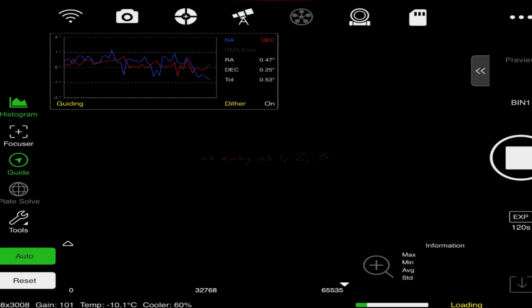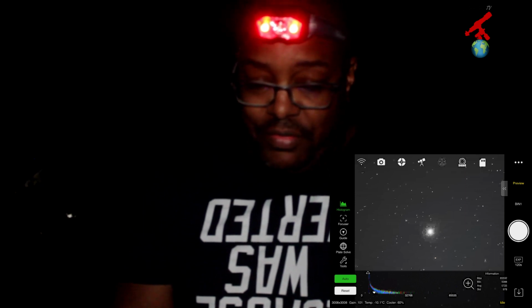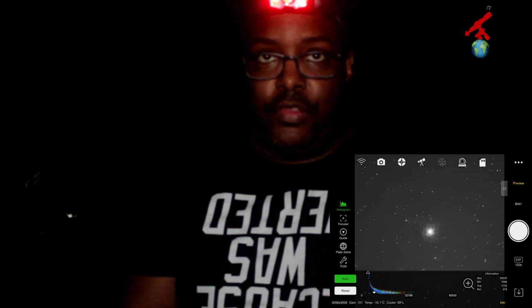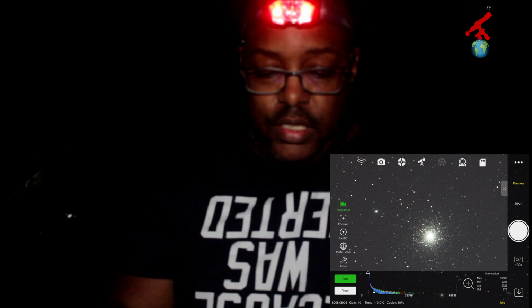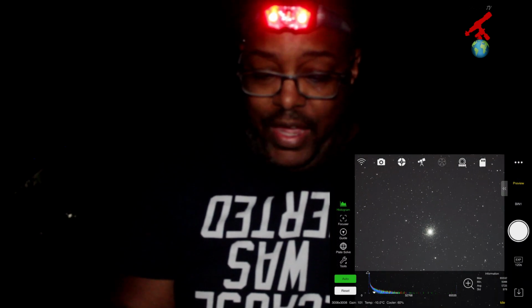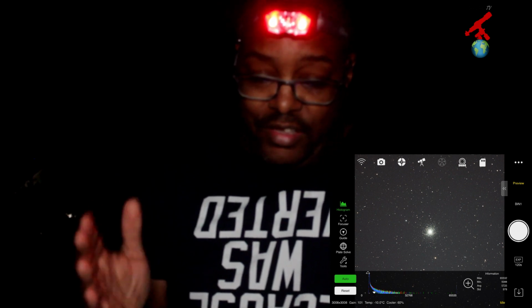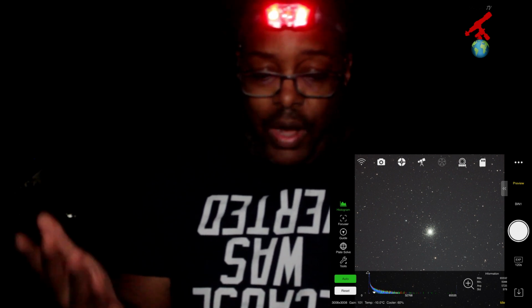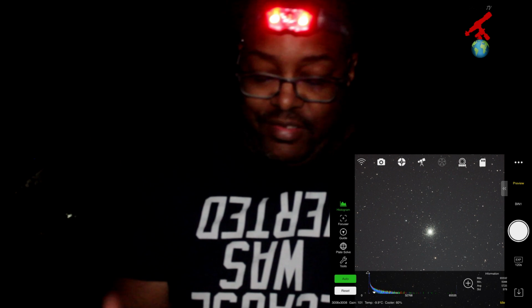So let's take a look here at M13. Wow, that is beautiful. That is awesome. This is a 2-minute exposure, gain 101, and I have the 533 cooled down to 10 degrees, minus 10 degrees Celsius, below ambient. But just to look at that, man, my first globular cluster. I mean, to have Hercules, the great one, it's pretty darn cool. So I'm excited. So I think the RASA is going to do fantastic with this, as of course it should. But it is just, wow.